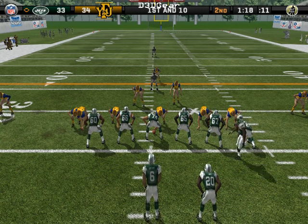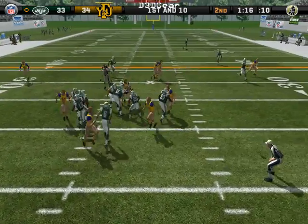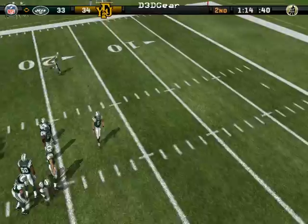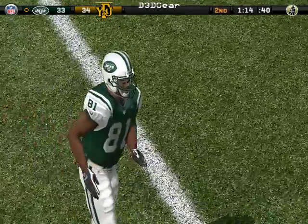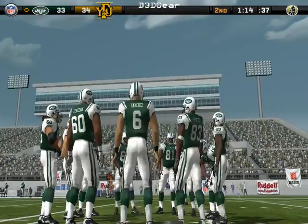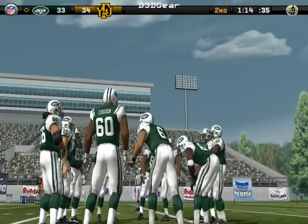Number 6, out of the gun. Smith in motion. He'll pass on first down. With the pass, incomplete pass. Number 81 was his intended target, the intended receiver on the play. Hey, I'm sure they're going to keep on passing so they can get in range for some much-needed points.